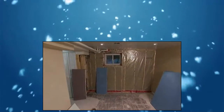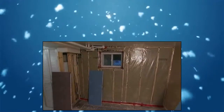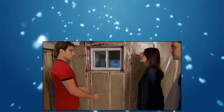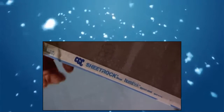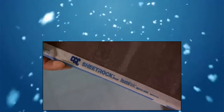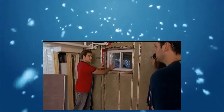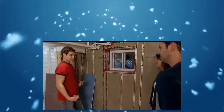This is the way a wall should be done. We put new framing on this wall. All the framing that was here was compromised with the mold. We're putting up what is called Humitech sheetrock. It's mold and mildew resistant. We're not going to have the same mold problems. Water stays on that side, cash flow stays on this side. All right?